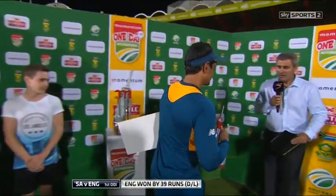Yeah, it's a nice way to start the series with a win. Obviously, rain interrupted things, which is a little bit disappointing. We would have liked to play a full game. We've got a really young side, and we want to play against a strong South African side that they have put out, and it would have been a fantastic game of cricket, I think, and a good finish, so it's disappointing that it's ended in this way.